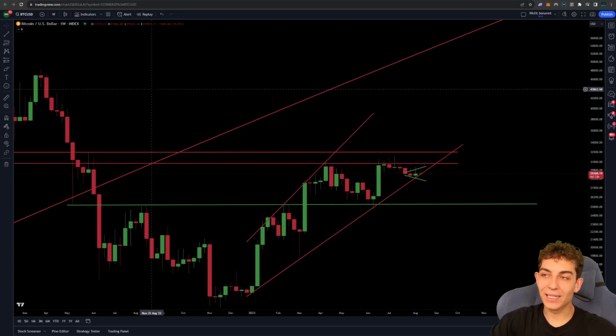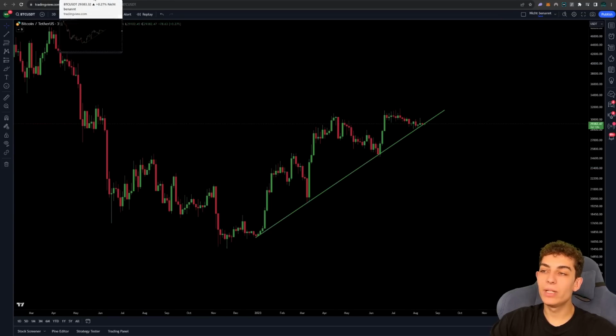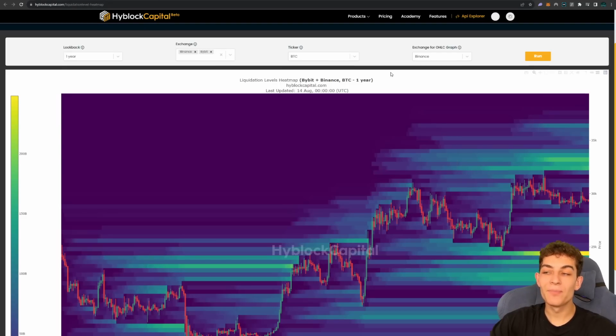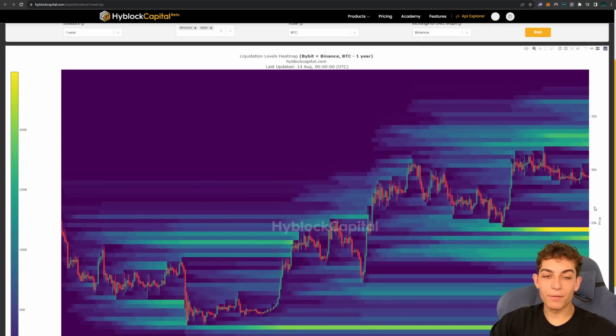But why do I think that the likelihood still remains a little bit higher that we are not able to hold this support and we see an immediate breakdown to the downside? This is because of a simple factor. Even if exchanges leave these huge amounts of open interest and potential liquidations now here at the current price levels where people are opening positions, as you can see, the liquidation heat map here shows that the amount of liquidations available at this price level is increasing over time.